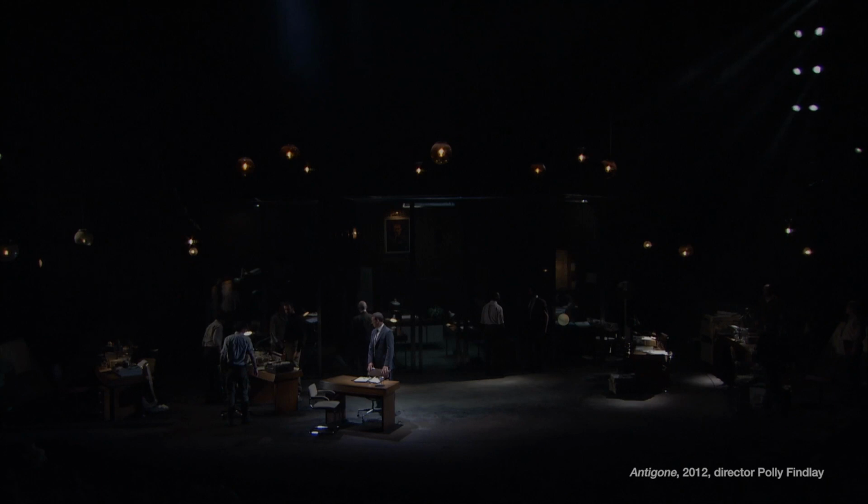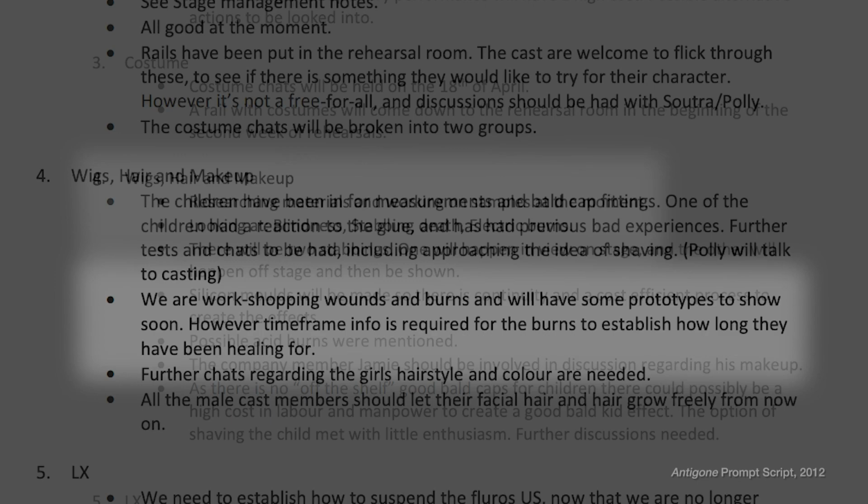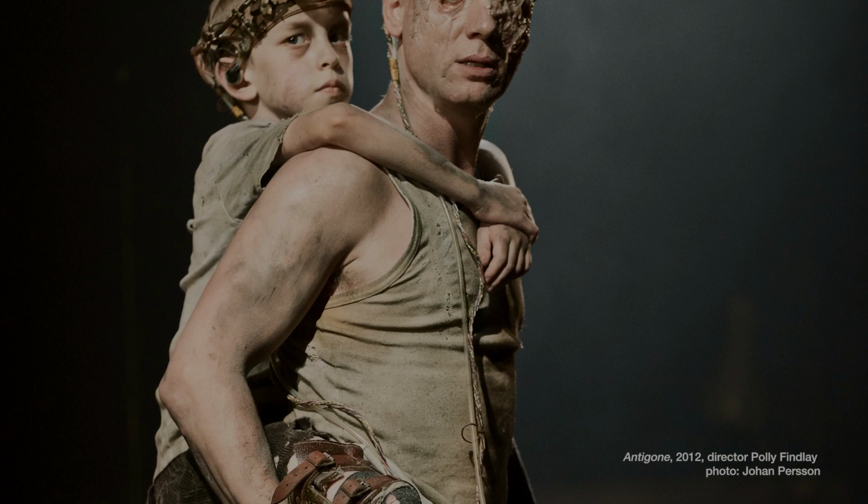The entrance of Tiresias, a blind, truth-telling prophet, and the boy that leads him, is a strange and striking moment in this production. In looking at the records held by the archive, we see how the team focused on creating a particular vision of these two characters. Early on in the rehearsals, the creative team were researching the kind of injury that might have occurred in a 20th century conflict. These wounds and injuries all had to be workshopped. They eventually decided on creating the effect of an acid burn for Tiresias.